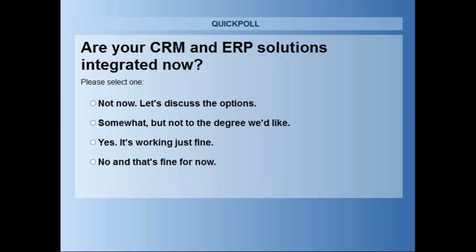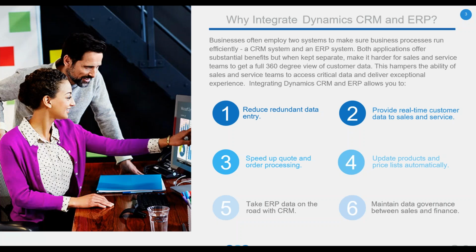You should see the poll opening up on your screen here. I'll give you about 30 to 45 seconds to answer, and then we'll display the results of the poll. Here's where I need that Jeopardy music. We're going to leave the poll open for just another 10 seconds. Okay, now let's share the results.